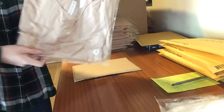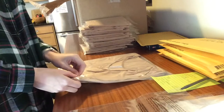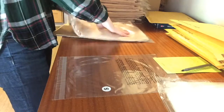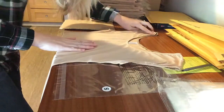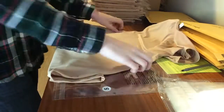This is how it came from the factory in this poly bag. It's relatively tidy, but not super clean. I use their stickers because I forgot to get size stickers, and I stick it right here on mine. And then, this is a very fancy process called open it, throw the bag on the floor, quality control. I check the slips for any little stains or any threads that need to be trimmed, and I make sure it's in perfect sellable condition.